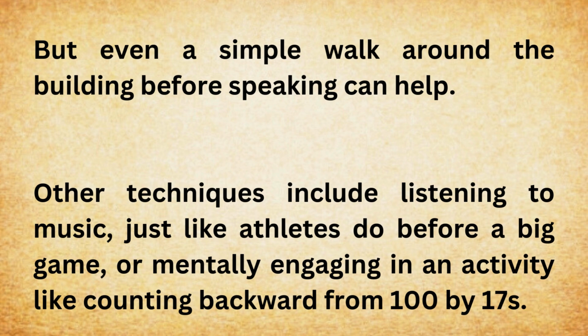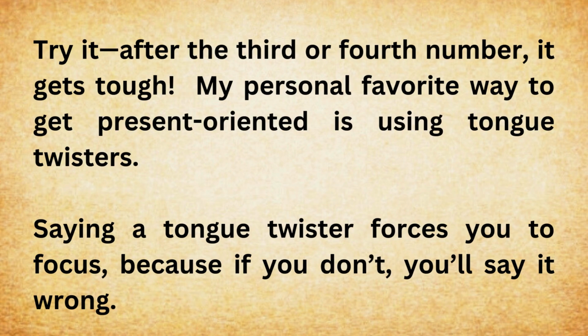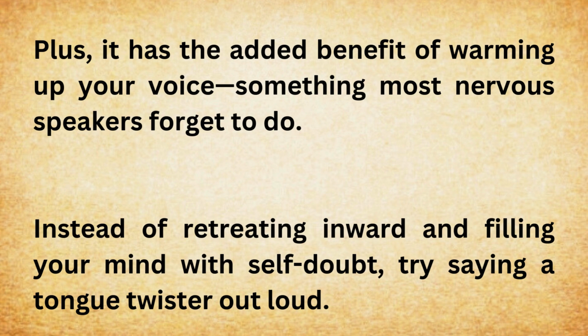Other techniques include listening to music, just like athletes do before a big game, or mentally engaging in an activity like counting backward from 100 by 17s. Try it. After the third or fourth number, it gets tough. My personal favorite way to get present-oriented is using tongue twisters. Saying a tongue twister forces you to focus, because if you don't, you'll say it wrong. Plus, it has the added benefit of warming up your voice, something most nervous speakers forget to do. Instead of retreating inward and filling your mind with self-doubt, try saying a tongue twister out loud.